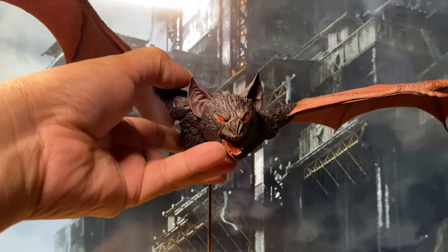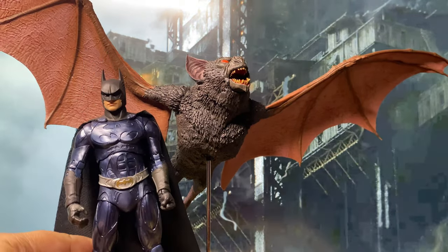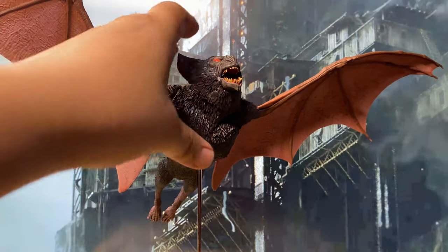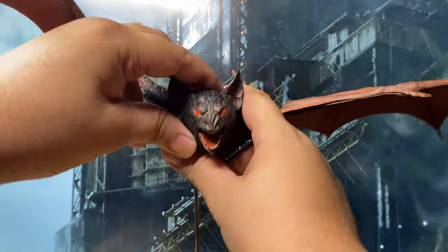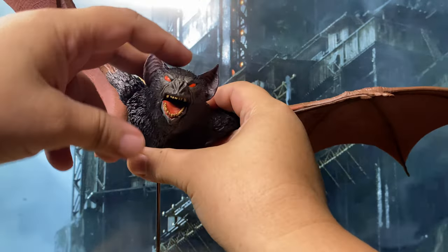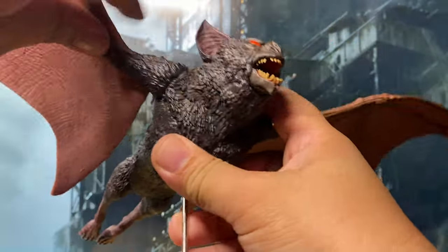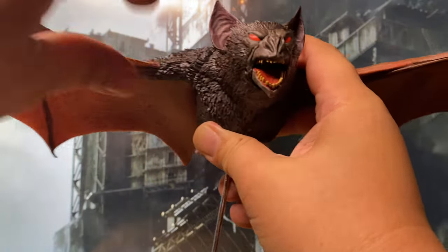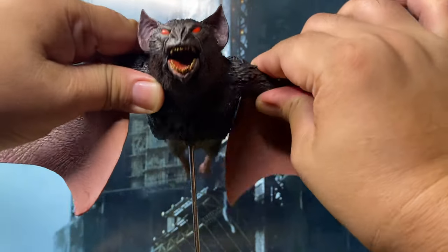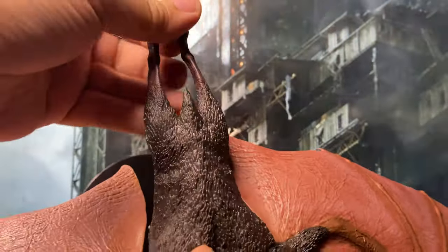I think if you want to, it will pass because it is a very big figure. It will pass like a live action man-bat. The only problem that I have with it is that articulation wise, it is pretty limited. So its head can do that. And then the jaw is articulated, so it can open and close its mouth. Then the wings can do that. It can also rotate. But basically that is it. Sorry, it's too big. The legs are fixed.